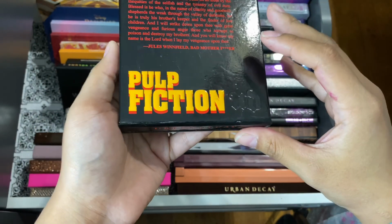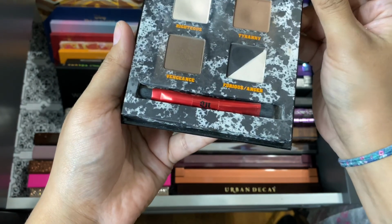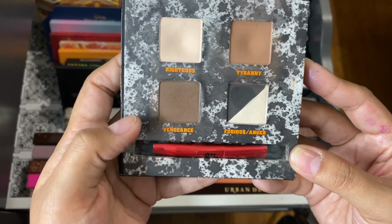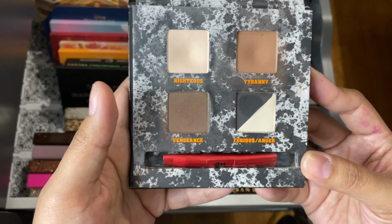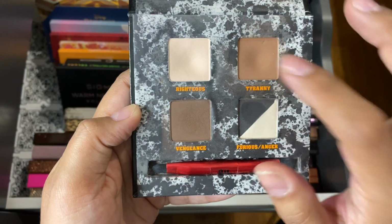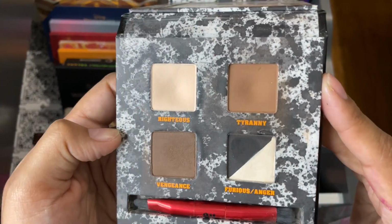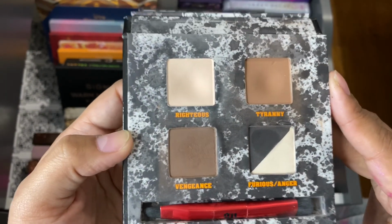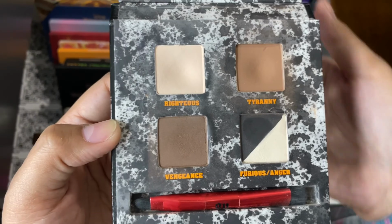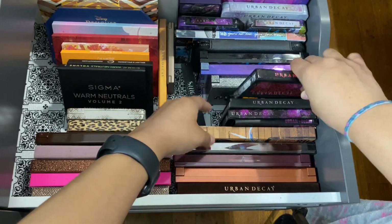Pulp Fiction was a limited edition palette. I've never watched the movie, unfortunately, but this is what the shadows look like. This was my go-to palette for the matte cream and the matte mid-tone brown. Love this palette, and you can tell there's a big old dip in there because I used it so much. So really like that palette, and I still use it from time to time.